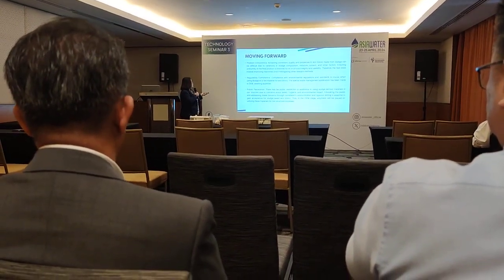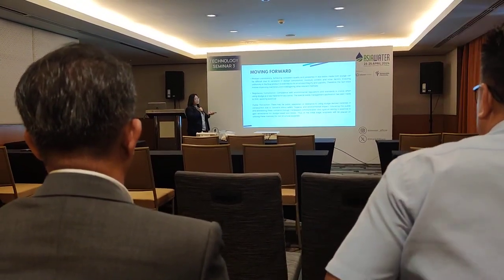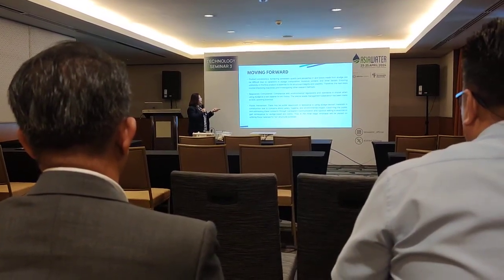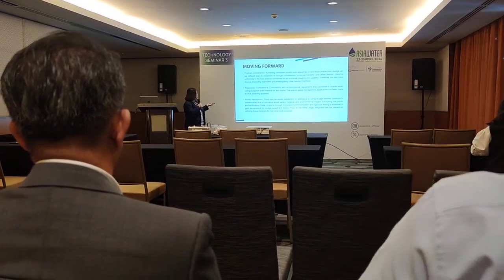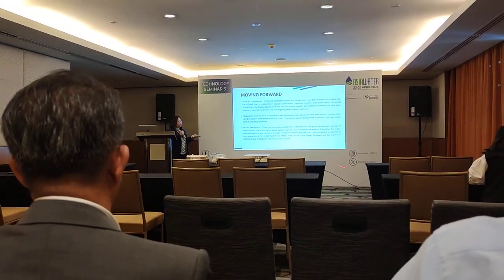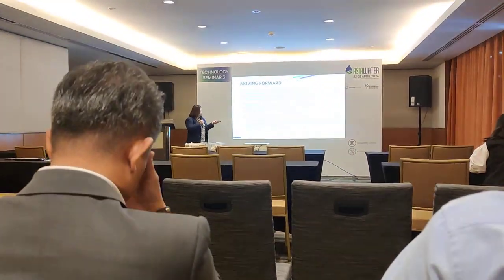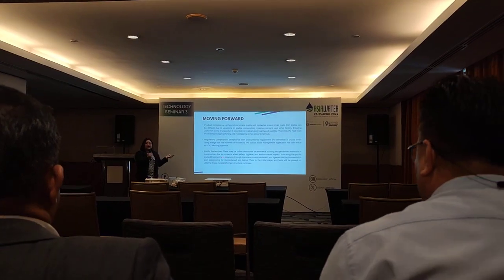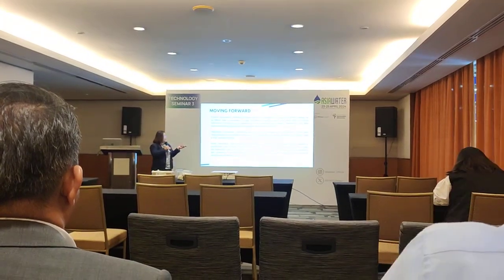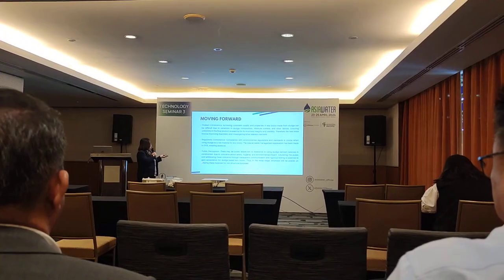And last but not least, of course, the public perception. There may be some skepticism or resistance from the public to use sludge-derived materials in construction due to concerns about safety, hygiene, and environmental impact. So educating the public and addressing these concerns through transparent communication and rigorous testing is essential to get acceptance for sludge-based eco bricks.